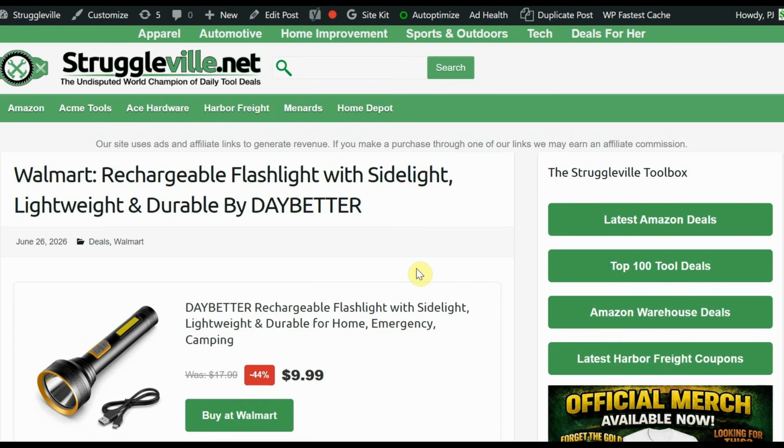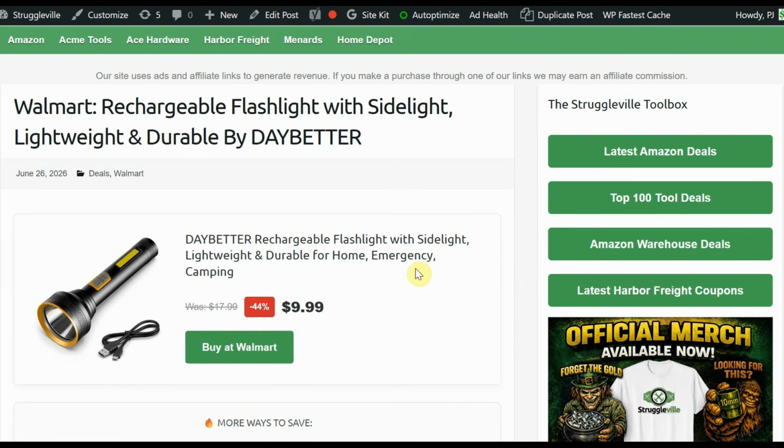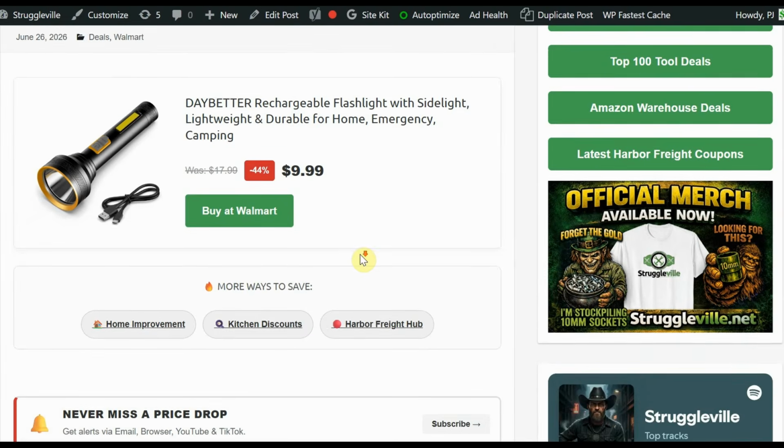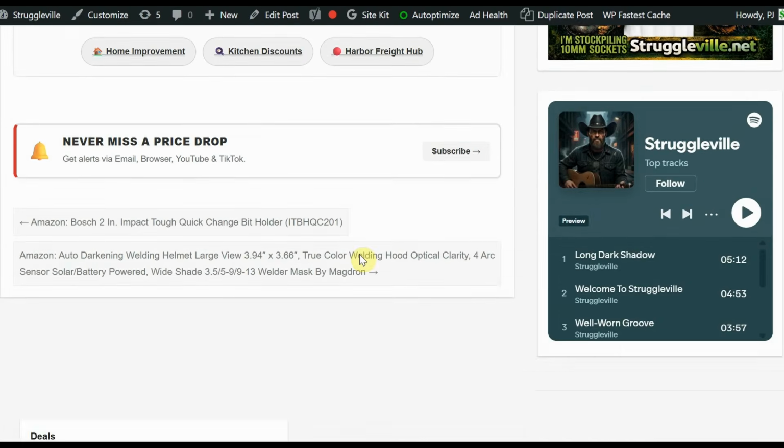Back to Walmart, we have a rechargeable flashlight with side light. Love the side light. Lightweight and durable by day better. A week ago, maybe 2 weeks ago, we had their UV light, which is pretty similar function. It was a flashlight, but UV light, black light, so you can see all the bodily fluids that are around you that you are swimming in. This is a regular flashlight. It is rechargeable, which is nice to see. $17.99 down to $9.99 for the day better.